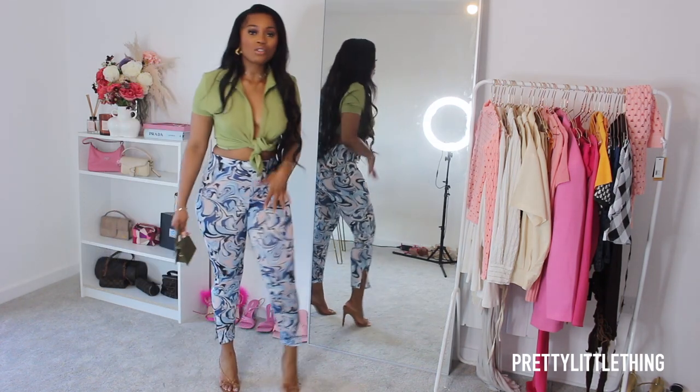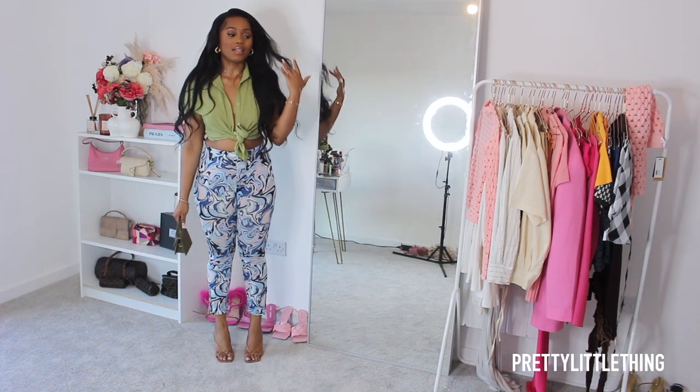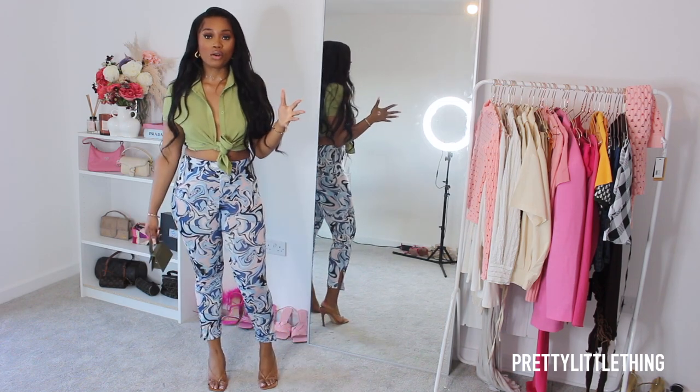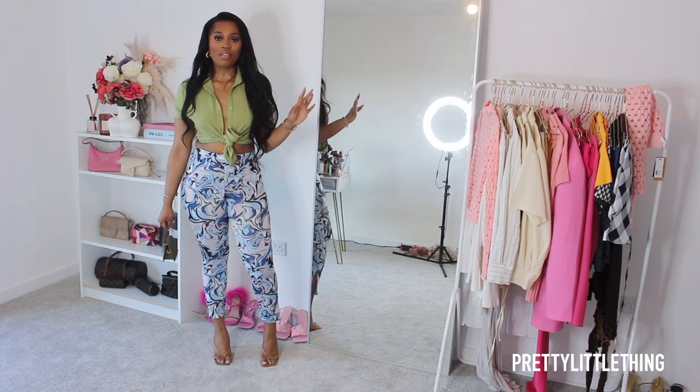With the green top, it's just really giving the vibes. Paired again with my Japanese bag, I'm so sorry. Probably would put it on with different heels, probably a bright color. This is my most favorite outfit of this haul.